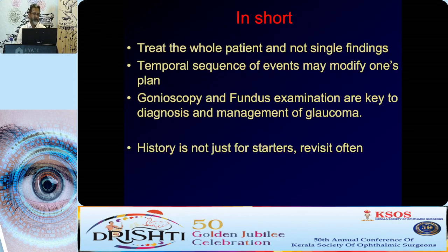So in short, treat the whole patient, not the single findings. Temporal sequence of events may modify one's plan. Gonioscopy and fundus examination are key to diagnosis and management. History is not just for the start. Revisit as and when required, at least once a year.